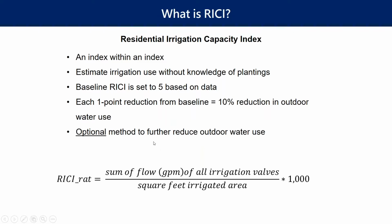Therefore, we can start to calculate what the impact is on offsetting potable water use. And then following up, there's a question, realizing that the RICI is intended to be a simplified model without having to know watering requirements of different plants, does the RICI at least take into account high water use turf versus, like, there are turfs out there that are coming out that maybe only need to be watered once or twice and barely mowed. So those low water turfs.